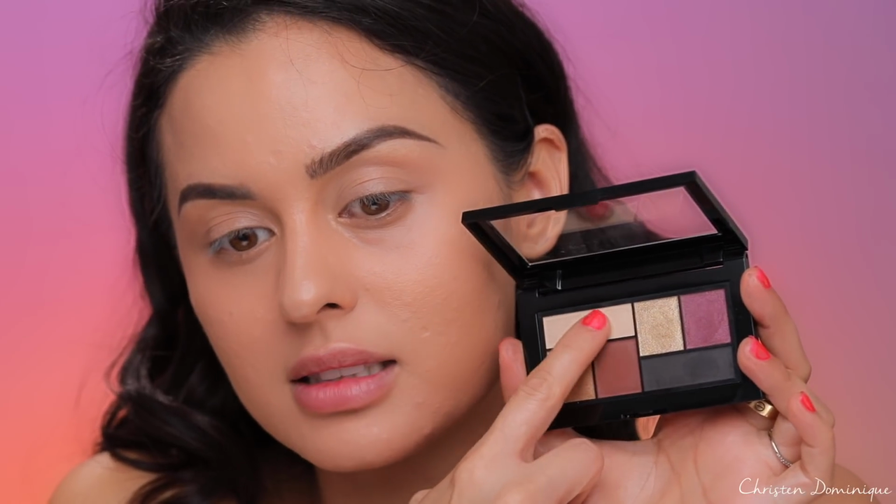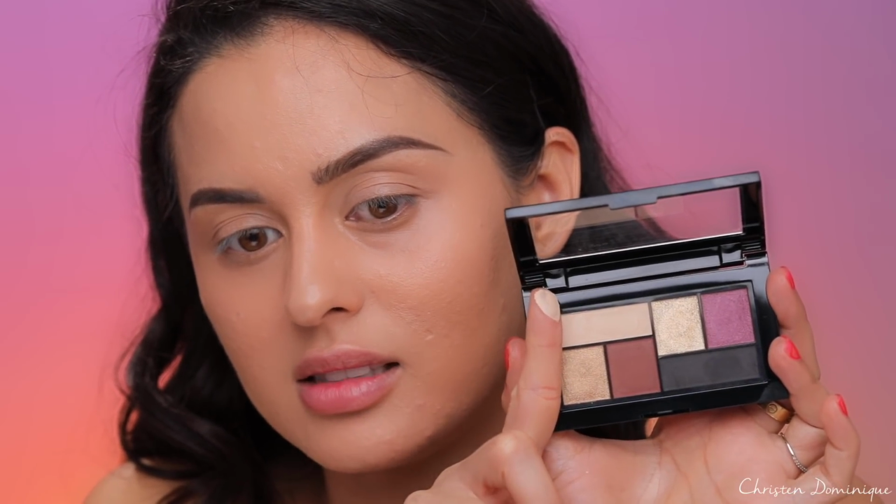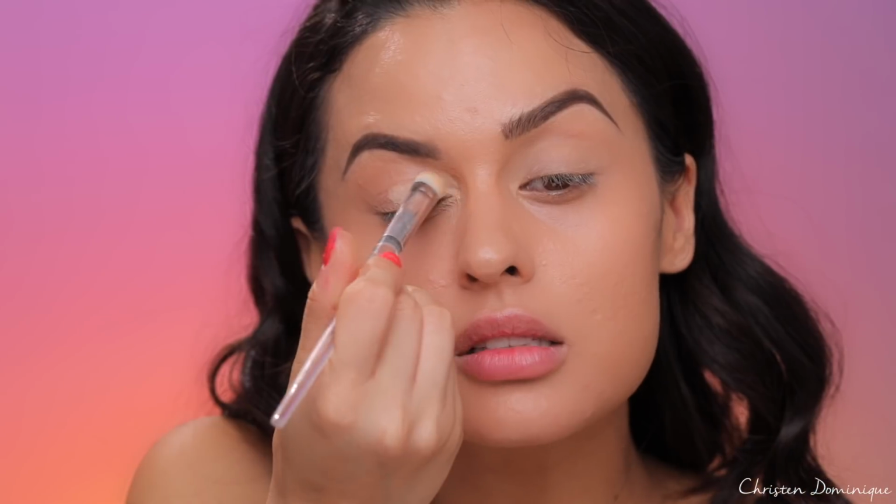So this is the base. It even says it on the palette. Look how pigmented that is. Take the base color, apply it all over my eyelid, and the brush that I'm using is from e.l.f. and it seems to be working really good. So now that everything is set in place, we have our base down.